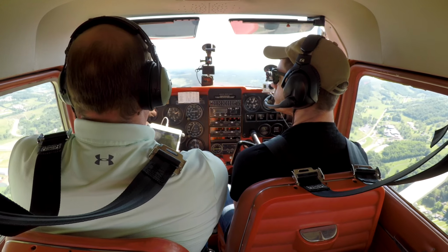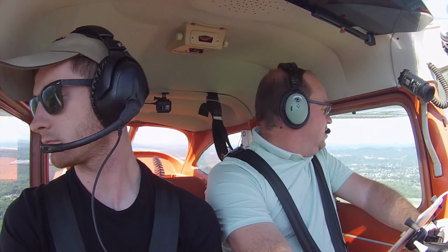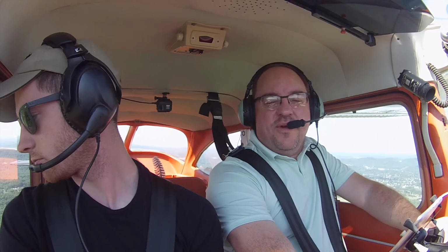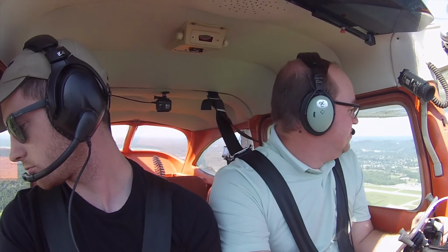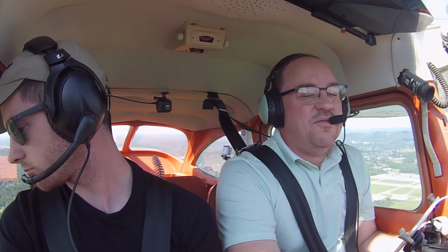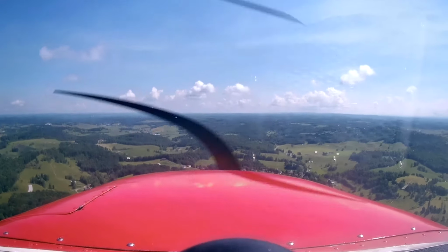Will you, if you talk to Fred, will you ask? 52 Lima, wind calm, runway 21, clear for the option. Clear for the option, 52 Lima. We'll be like a right downwind departure after this one. Number 52, correction, number 52 Lima on departure, make right downwind departure. Right downwind departure, 52 Lima. So clear for the option and for the right downwind. So we got all of our clearances there.